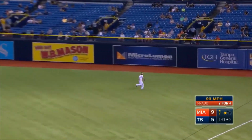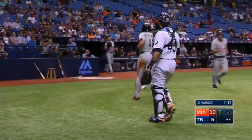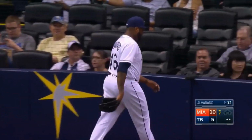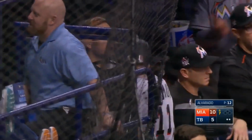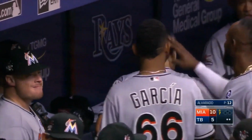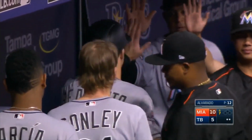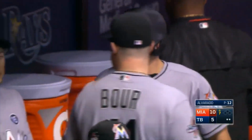Into right field. Souza Jr. will make the catch. Tag at third. Realmuto comes to the plate, and another run is home. So the Marlins pick up 3. Prado drives in a run with a fly ball, and it's 10-5. You know, the Marlins had threatened early in the game. Blake Snell worked 5 innings, gave up 2 runs, and now the bullpen on the hook for 8 runs.